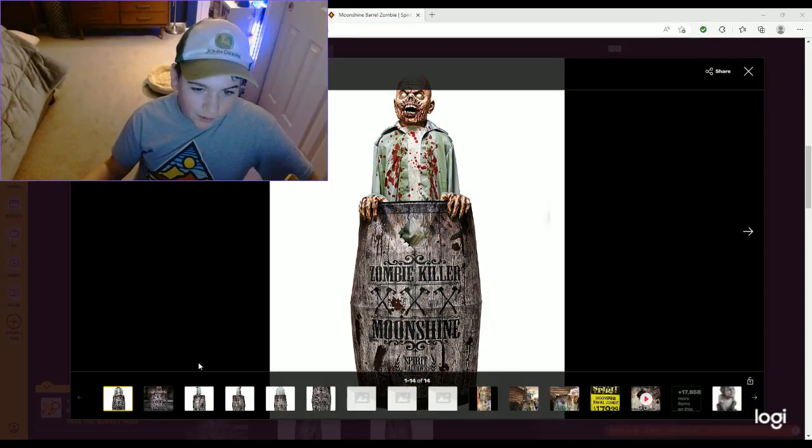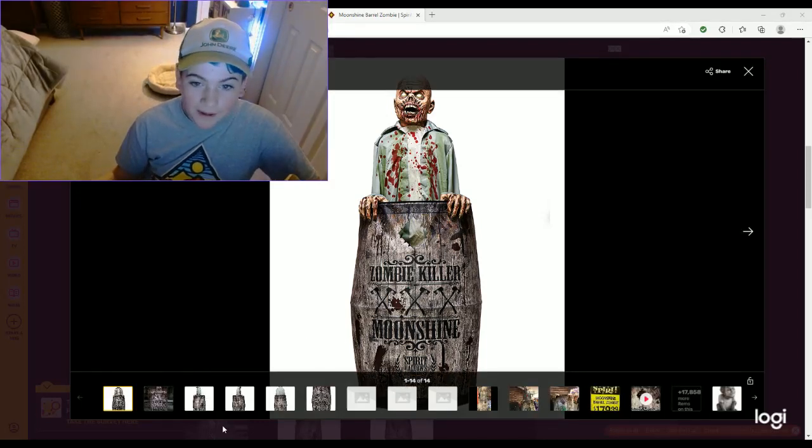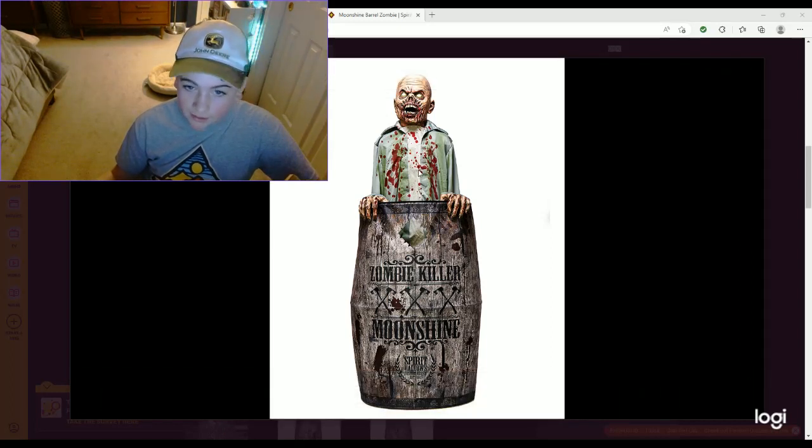Okay. Moonshine Zombie Barrel is a pretty creepy animatronic. Look at that blood on him. That's crazy. You know what? If someone is able to find someone like this, then they should consider themselves lucky.